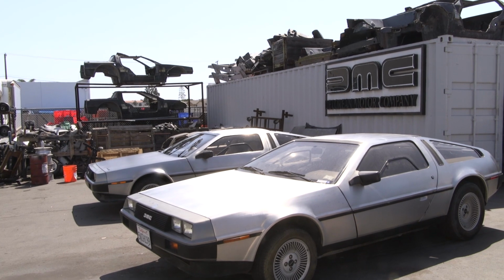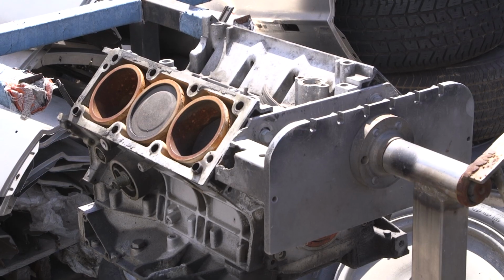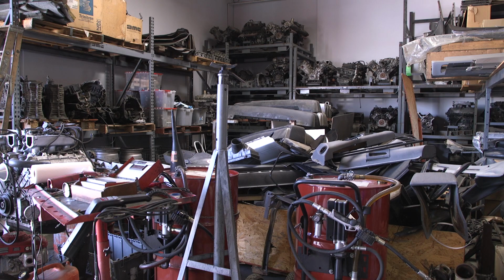And a lot of the Back to the Future fans have snapped up all the stuff too. So I've been sourcing things out little by little as I can't get them anymore, and having them made in machine shops and just done straight from scratch. Wow. Each and every single part of the car. That's why it's 47.5. Yeah. Wow. I really try to make it as accurate as I possibly can.